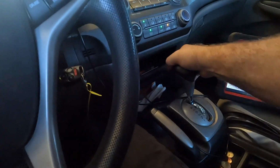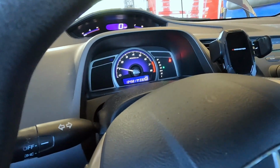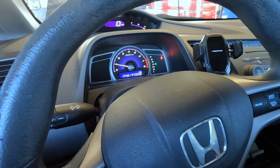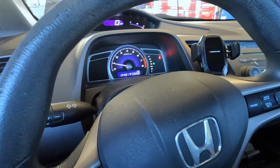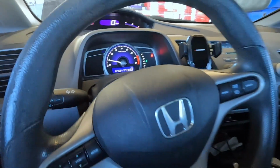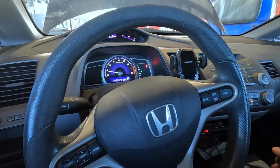Now I put it in gear. We'll see what the tach does. You guys see that? It gets really angry. We'll let the idle come down again. When it gets to around 700 RPM or so, see what it does. Now it's in gear.